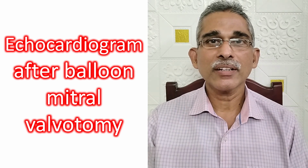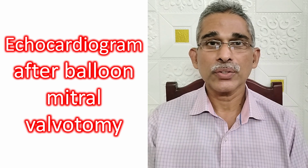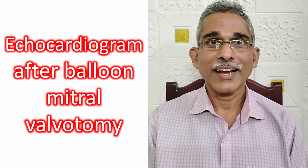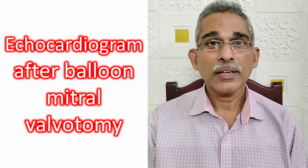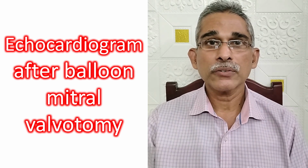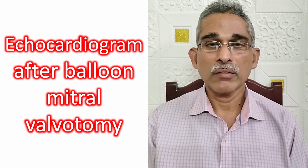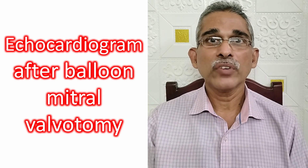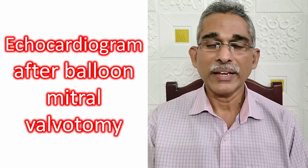Immediate evaluation in the cath lab after a balloon mitral valvotomy, also known as percutaneous transmitral commissurotomy, is by the balloon catheter itself. The balloon catheter would have slipped back into the left atrium after dilatation of the mitral valve. So the catheter tip will show the left atrial pressure, and it would have decreased significantly.